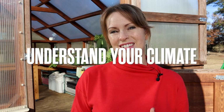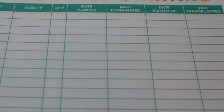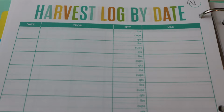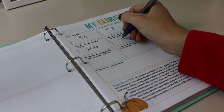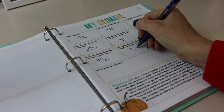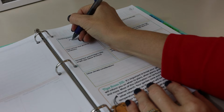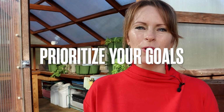Number 4, understand your climate. Knowing your climate is critical for deciding when to plant crops outside, when to start seeds indoors, when to expect harvests, when to expect cool season crops to bolt or get bitter, when to plan for crops like tomatoes and beans to pause production, when fall crops will stop growing and start again, which onion type to grow, which perennial crops may survive your winter, and more. While knowing your climate will be an ongoing observation over the years, knowing these key dates and other factors will help you plan.